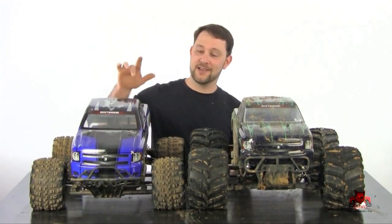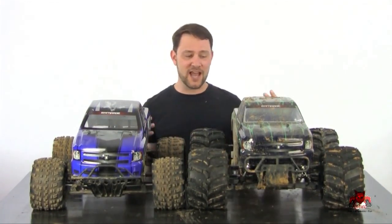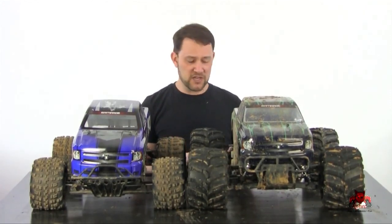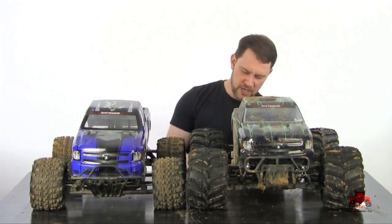Well, now we have the Rampage MT and the Rampage XT. And as you can see, the MT is a bigger truck. I know some of you have been wondering what the main difference is. Well, the MT is not only bigger in size, it's beefier. They both basically have the same body, same size, same style. They've got the same engine. The MT, though, has beefier parts on it. Basically, the suspension, the H-arms and stuff, are more solid, bigger, and beefier.